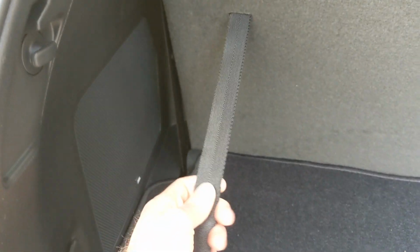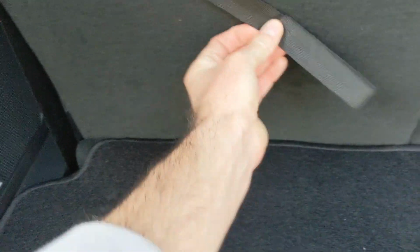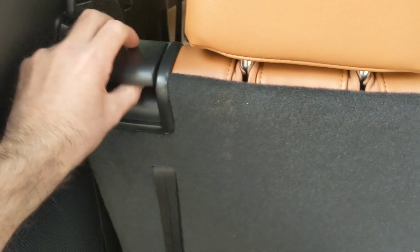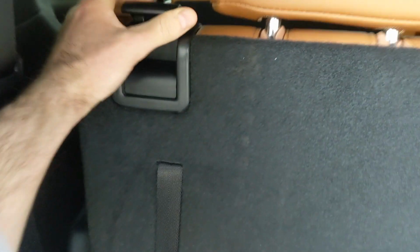The third row has these little Velcro straps for putting the belts up, so when you're not using them, you can just stick them there, or actually stick them anywhere. I don't know why you'd want to do that, but it's kind of nice. Just put them there, and there you go. So to put the third row down, push that forward, headrest falls down, and there you go.